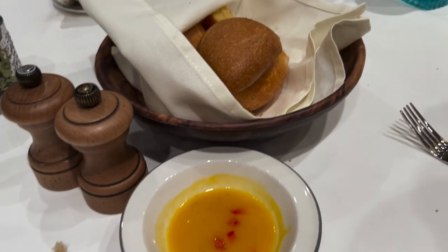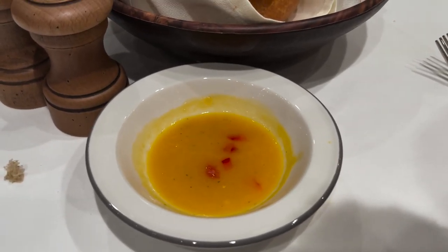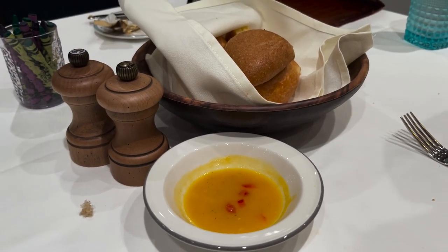Our bread service came. We have for our dipping sauce a cold mango dipping sauce, which I'm pretty sure is the same as the cold mango soup on the menu, but let's try it. It's got a little spice in it. It's very mango-y. It's nice if you like mango. It really tastes almost like mango juice. It's not bad. I prefer butter though for this.